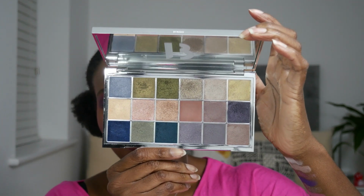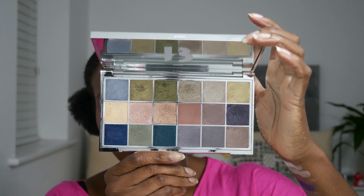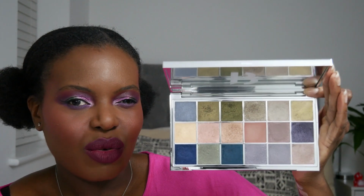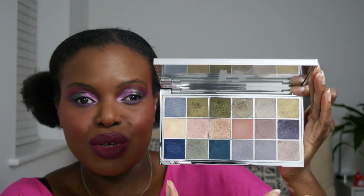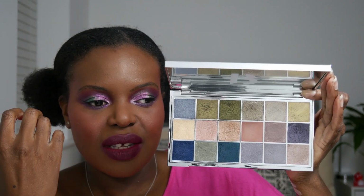Tell me that's not beautiful. When I got this, I could not put it down. I used it all the time. And I don't think I expected to love this palette as much as I do. Looking at it here, it almost looks a bit nondescript. There's a few pops of vibrancy, but it looks very muted, and it is muted to a certain extent.